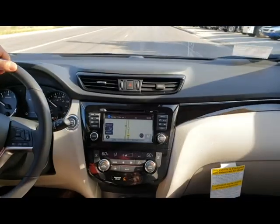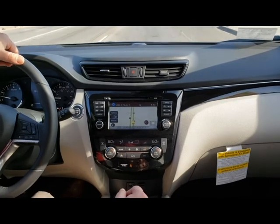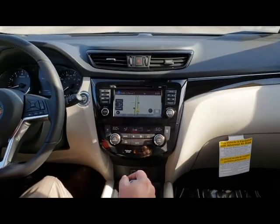So I mean, this Rogue Sport is an amazing vehicle full of technology, and one of the greatest technologies that it has is a 360-degree camera system. And that camera system is absolutely crystal clear. It is a wonderful feature to have for safety reasons, and we'll pull over here in just a minute and give you a look at that.